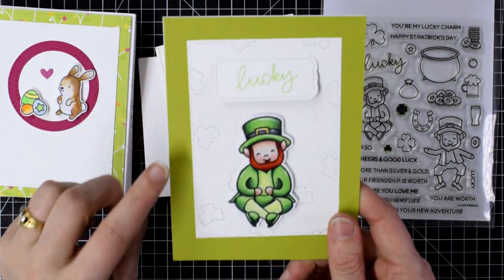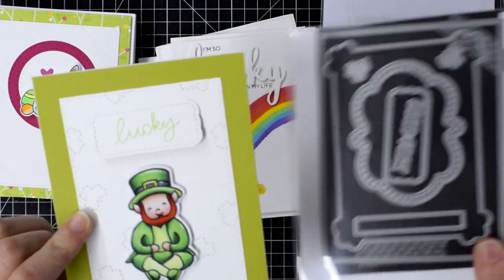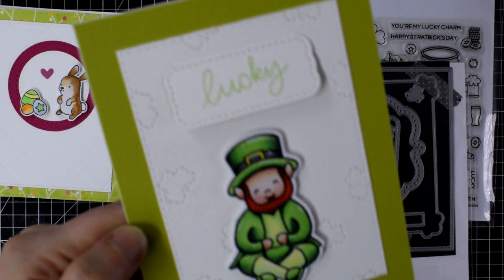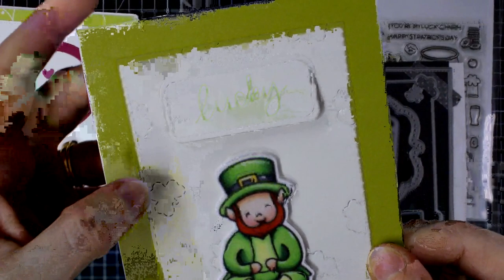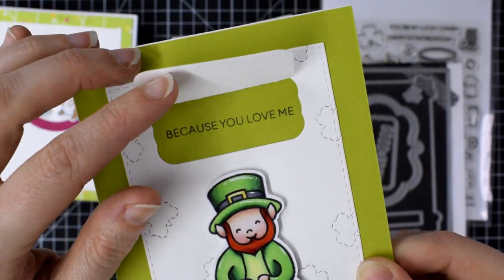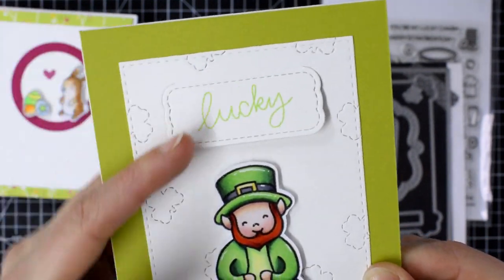And then I've got this, which showcases the little stitch clover here. It gives a lovely little texture. See? And then also in the clover frames, we have this peekaboo die, and you can lift it up like this. Lucky because you love me.